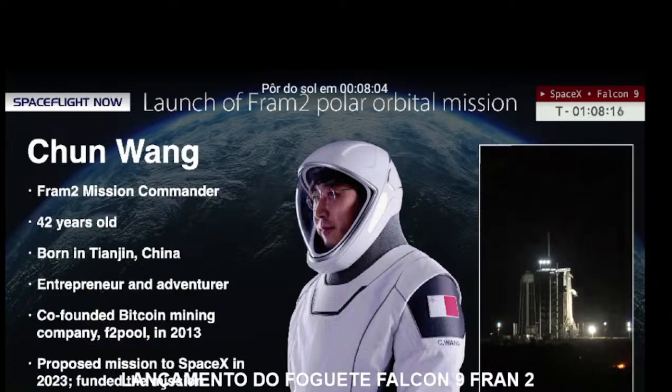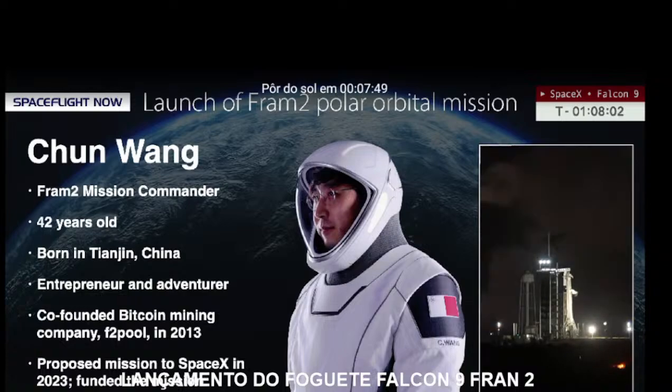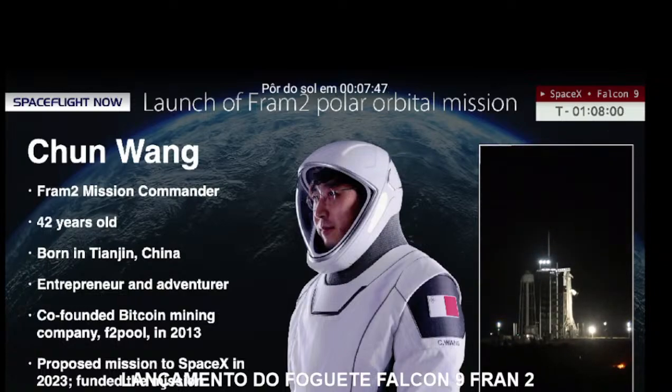He proposed this mission to SpaceX back in 2023 and also funded the mission, though we don't have a specific dollar figure for this. SpaceX, like most other launch companies, does not like to talk about the dollars and cents for their launches, unless you're a customer, that is.